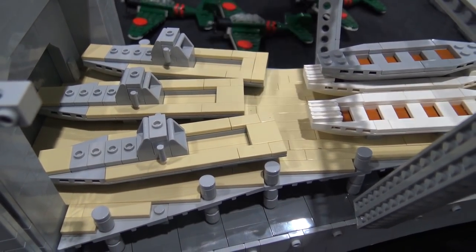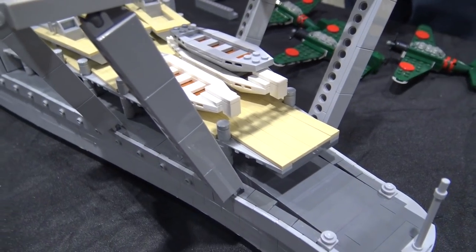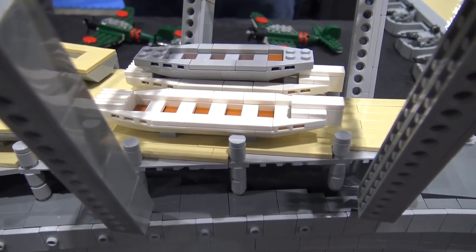And again, the sideways technique of getting a smooth hull shape by going one small piece at a time with a plate and then just bend it a little and move to the next plate and bend it a little, and you get a smooth hull form.